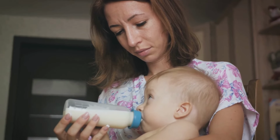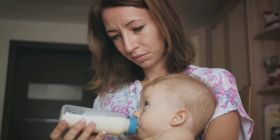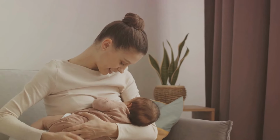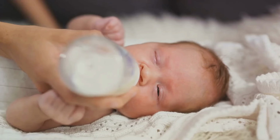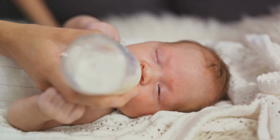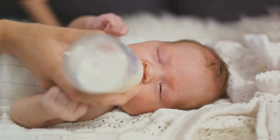Remember, breastfeeding is a journey you and your baby are on together. It's a dance, and like any dance, it gets smoother with practice. Proper latching ensures that your baby gets enough milk and stimulates your body to produce more.